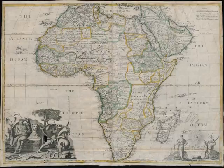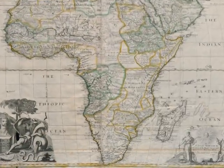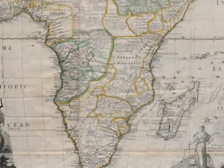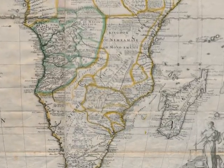Moving on to the maps, we have this beautiful Senex map of Africa. As you mentioned, it is backed by cloth, so we would use the gloves for that. Are there any other pointers that you would have for using a map like this?